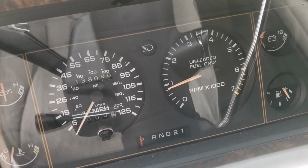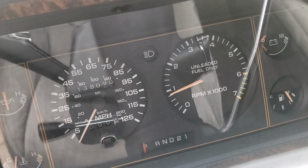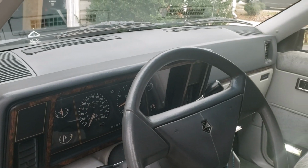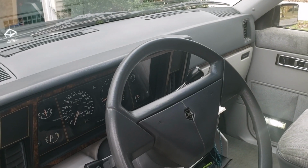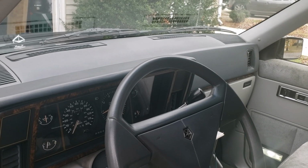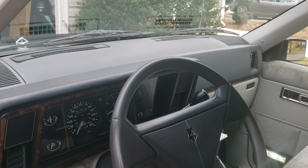It has currently 138,090 miles on it. When I did the motor swap, it had 117. So it has right about 20,000 miles on the current engine and drivetrain that's in it right now.